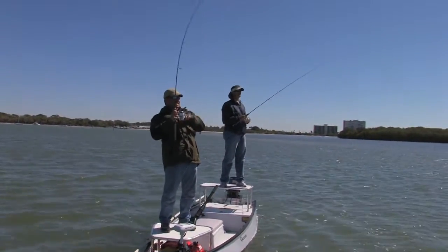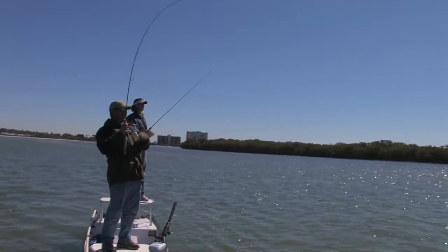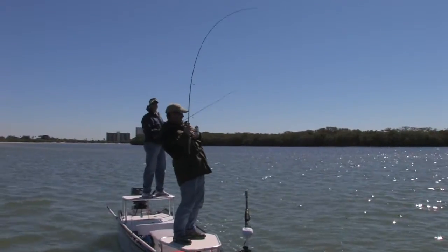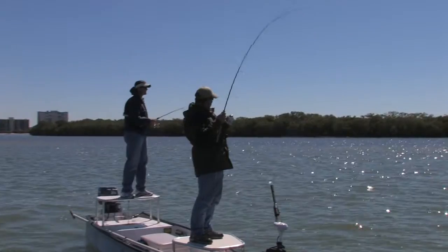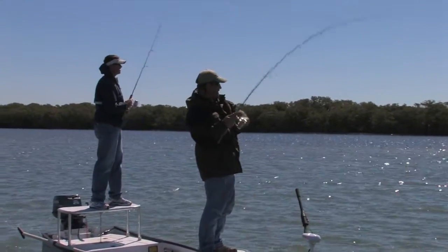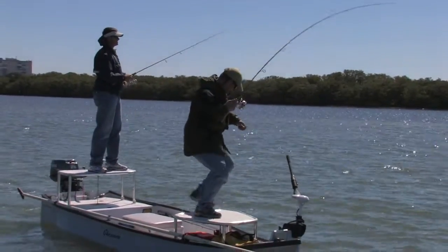The advantage of fishing in the front of a boat. Oh, what? First dibs on all of them. Here he goes again. Good night. Another day. You like seeing me catch fish. I do like seeing you catch fish. But I, you know, throw out a little bit deeper right here. I think another decent little redfish. I'm gonna go ahead and get down.